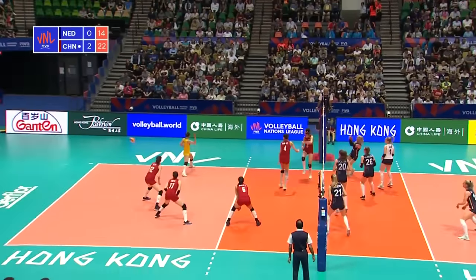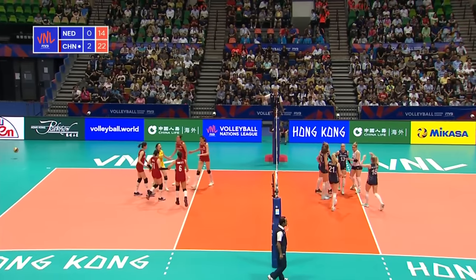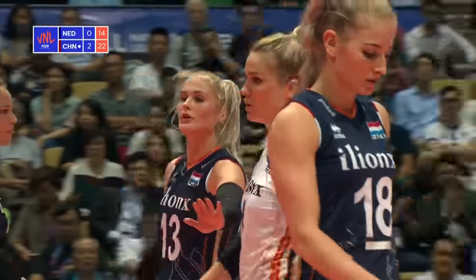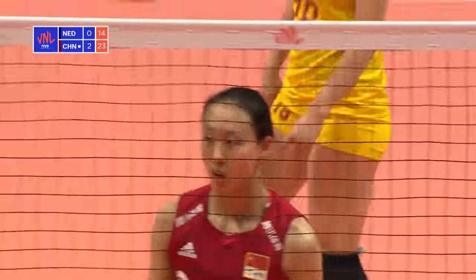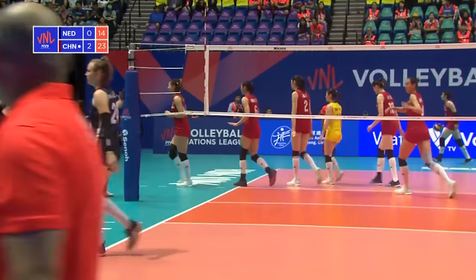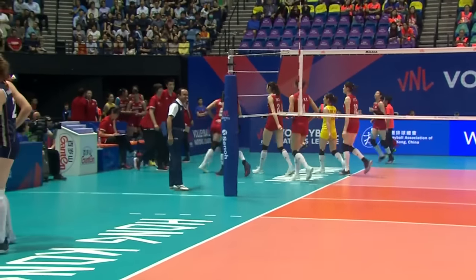Set up by Van Allen again. But goes wide. Let's take China up to 23. A couple of points away. The familiar buzzer goes. Timeout being called.